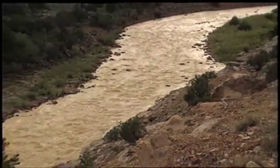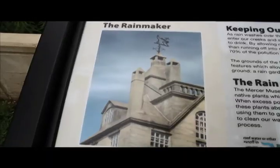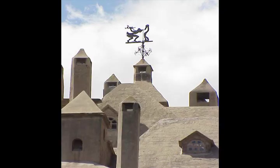Stream banks break down, the level of the creek lowers, and stream banks rise up vertically instead of spreading out gradually. In essence, we eliminate our floodplains. So when the museum was planning for the new addition, 3 best management practices were incorporated into the plan. Let's take a look at them.